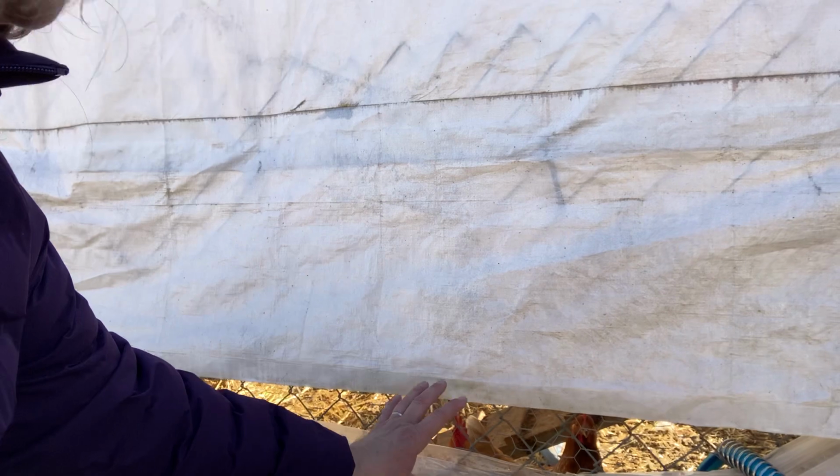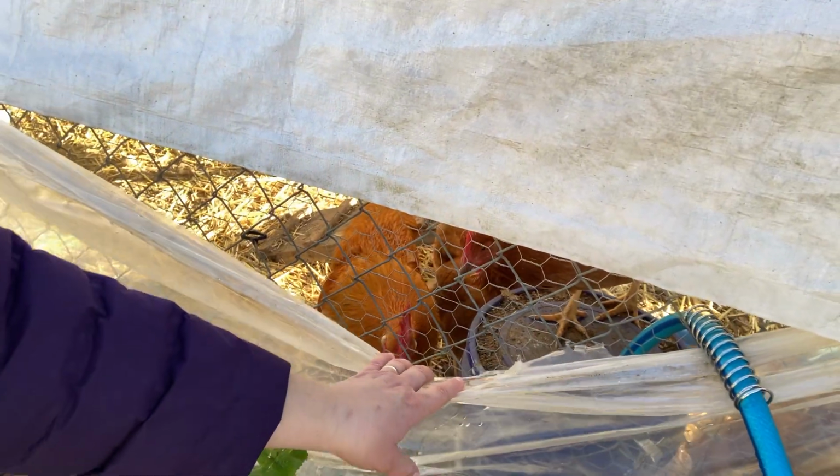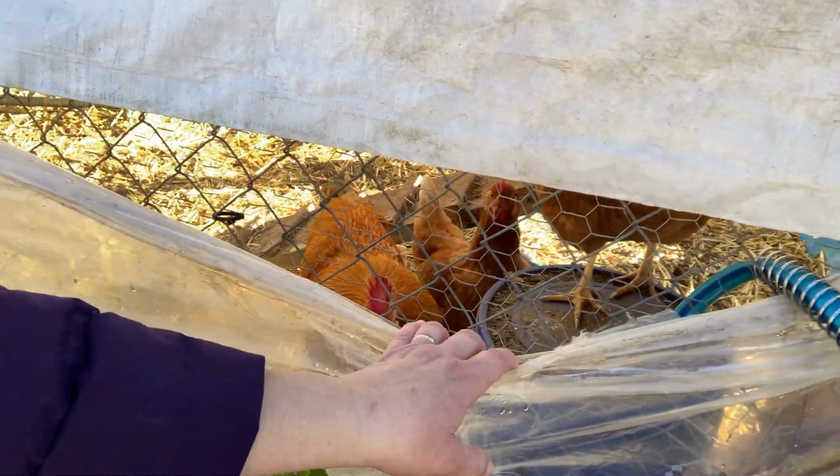Let's see. It has a hose attachment that leads into a 5-gallon bucket with a float valve. So it's kind of like a toilet tank. So as the water goes into the 5-gallon bucket, it automatically fills up these little cups and it keeps that bucket full. So they have access to about 30 gallons of water anytime that they want it, which is really great. So I actually haven't filled up the water at all in a month.